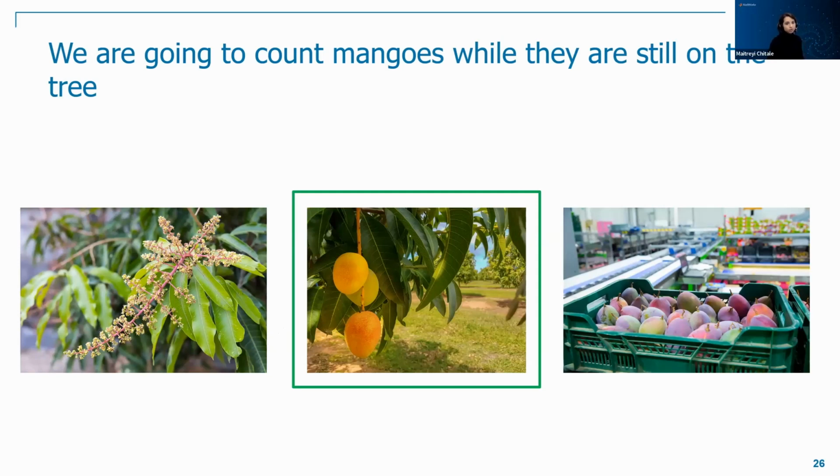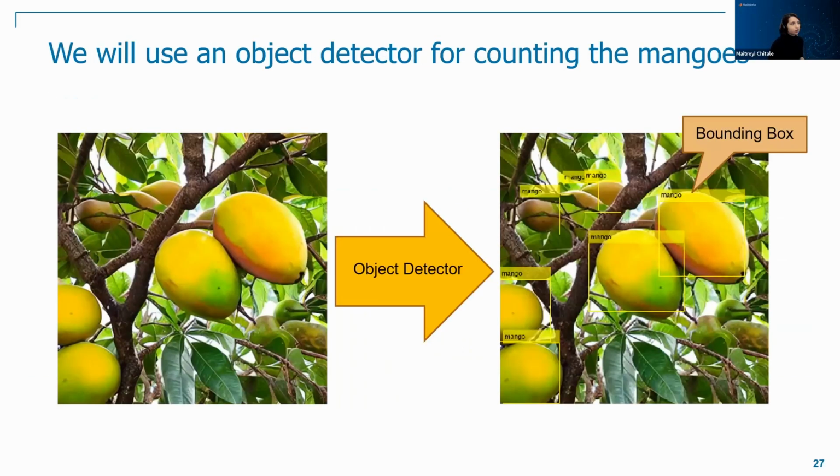But we're going to count them while they're still on the trees before being harvested. So how are we going to count these fruits? We're going to use something called object detectors. Now, for those of you who are aware of what object detectors do, this is going to be fun. For those of us who aren't, I'm just going to tell you what object detectors are. Basically, as the name suggests, object detectors are deep learning algorithms that are specialized for detecting objects in images or in a series of images.